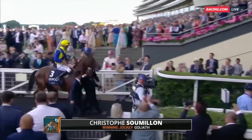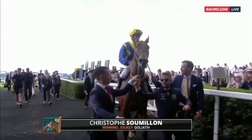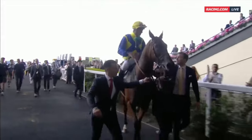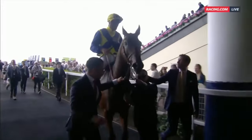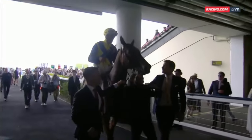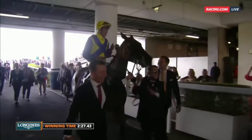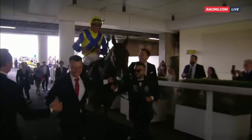I was struggling behind the Rebel's Romance all the way. There was a point I didn't know where William was going to go between the pacemaker and the other ones, and then I was watching behind Brian and him, and finally when I came out of the turn, I was just cruising, and what a horse, what a horse.